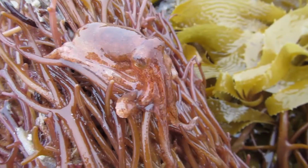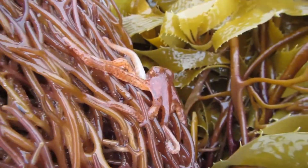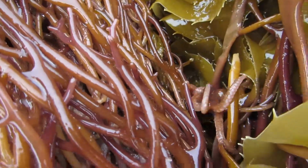If you're lucky enough to find one on the beach, I wouldn't recommend touching it. If they bite, they will probably spit venom on the wound, and it would not be very pleasant to clean up. They're pretty small in terms of octopuses. They only grow up to be about 20 inches across, which is fairly small.